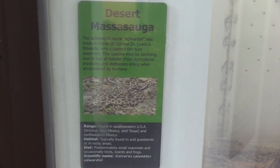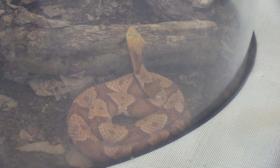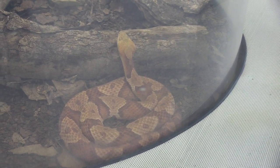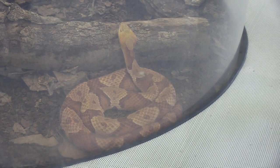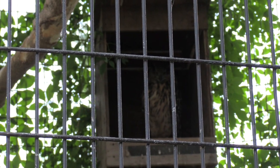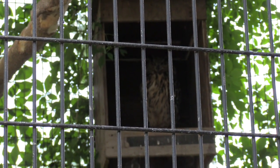Now we got a desert Massassauga. And the glass is very cloudy. That's the reason why it looks like this. And then we have a mystery snake because its sign is missing. Got its head up on the log, resting it. Love its coloring. We got a Eurasian eagle owl. Trying to get the camera to focus on the bird, not the wire. Very cool looking bird.